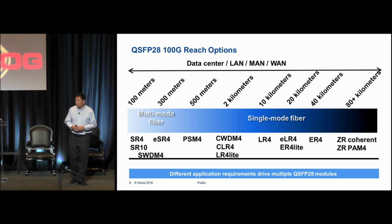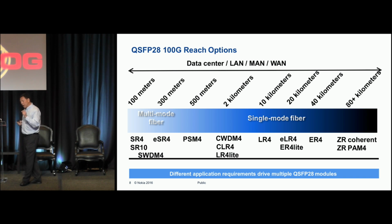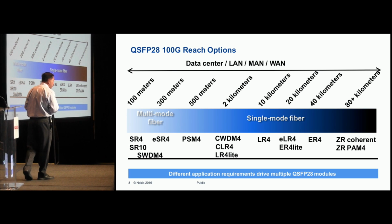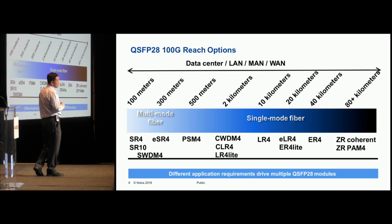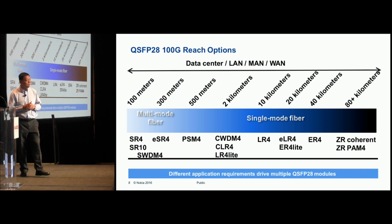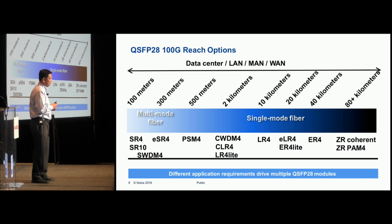Let's go back to the 100 gig side again. This is more like the whole landscape. Most of them are QSFP-28. Yeah, we saw it maybe 10, 15 years ago for 10 gig, which had so many different flavors, right? But this is, for me at least, the first time ever that for one optical form factor, we have so many diversified, different kinds of flavor. What are the reasons? The major reason is linked to solution cost.